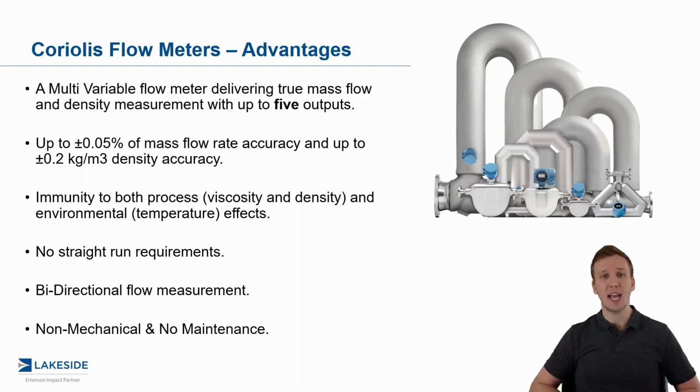And then lastly, it's non-mechanical and there's virtually no maintenance. So unlike say a PD meter, there's nothing in here that you have to replace periodically. Again, you don't have to go in there and change pieces out or worry that those pieces are going to break down. And those are the big reasons why we'd use a Coriolis flow meter.